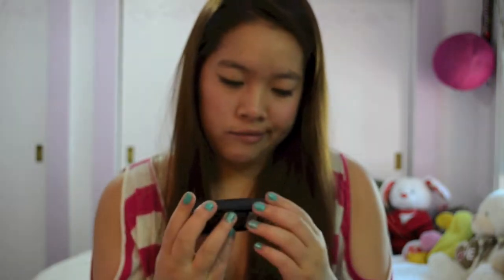I got the Maybelline Fit Me blush in medium mauve. Yep, needed a new blush, wanted to try it out. I don't think I'm gonna use the little, what's it called, sweeper thing.